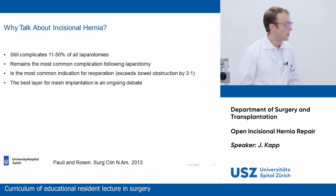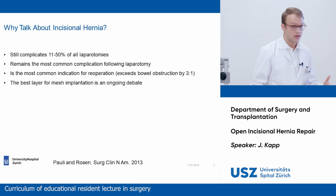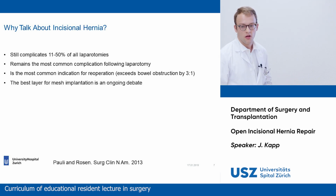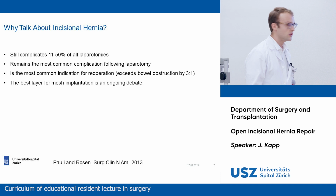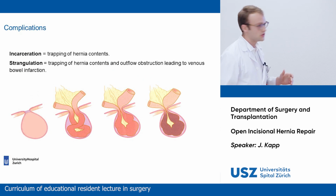So why bother talking about this? Well, incisional hernias still complicate, as mentioned, up to half of all laparotomies. It remains the most common complication following laparotomy, and it's the most common indication for reoperation, exceeding bowel obstruction by 3 to 1. And finally, as we all know, the best method and location for implantation of mesh is still hotly contested. There's an increasing incidence of incisional hernias.